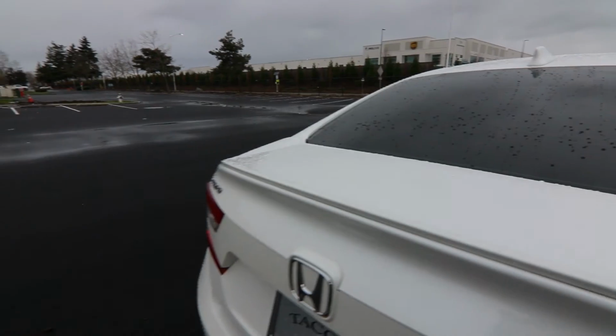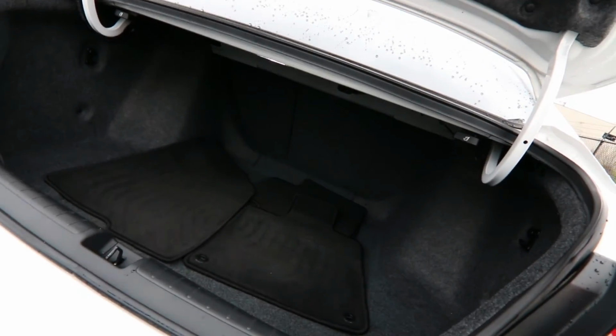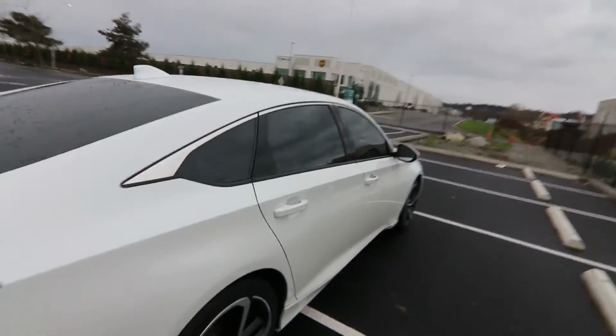Nice little trunk lid spoiler. Also, I believe that comes with the sport package. Generously sized trunk, and the rear seats also fold down. We have tinted windows. We have some great promotions going on right now.